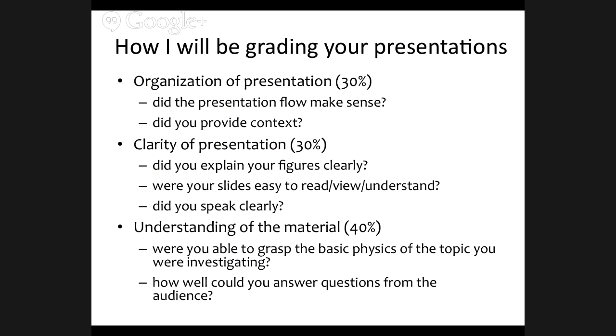The clarity of presentation, this is what we're going to focus on a lot today. Are your figures clearly explained? Do we understand what your figure is about? That's an important thing about clarity. Could we actually understand your slides? Or were they so chock full of stuff that we couldn't actually make it out, or maybe they were in plaid and so it was hard to see them, right?